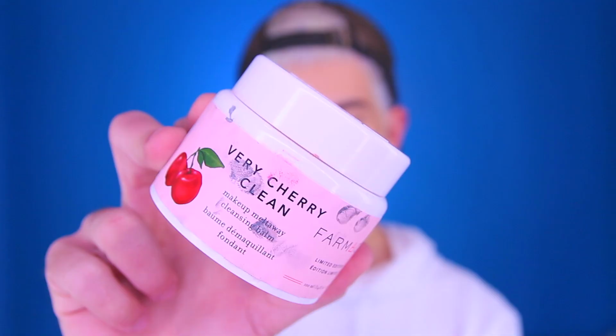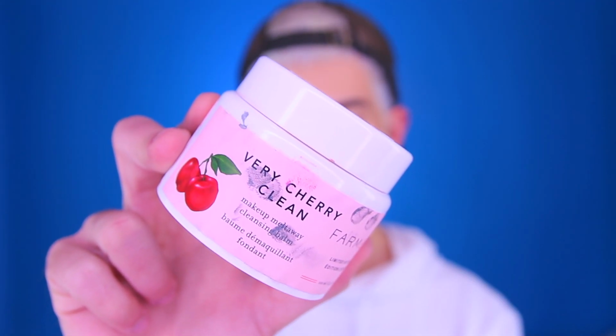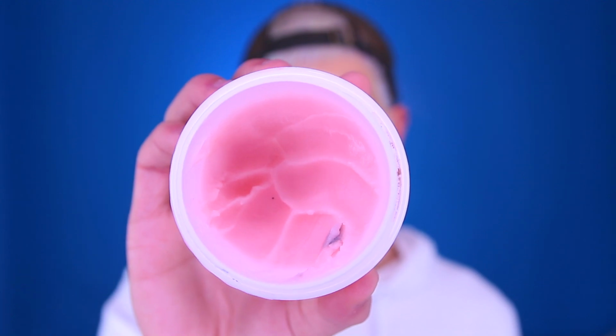So this next product is from Pharmacy, and it's their Very Cherry Clean Makeup Melt Away Cleansing Balm, and this is a makeup remover. This has replaced my makeup remover wipes. I used to go in with like 3 to 4, sometimes 5 makeup wipes, but if I just take a very small amount of this and work it into my skin, it breaks up all of my makeup.